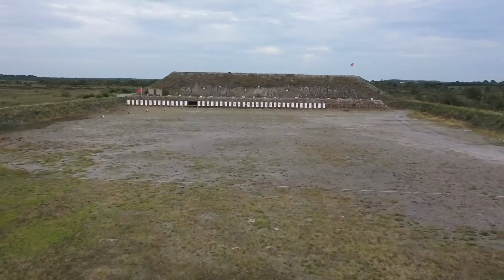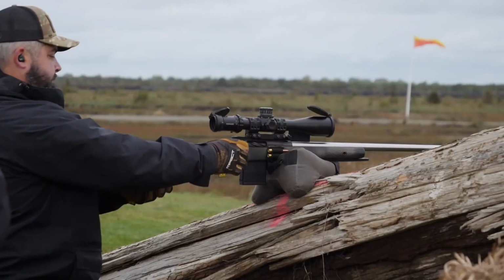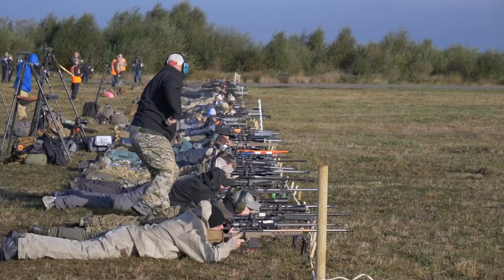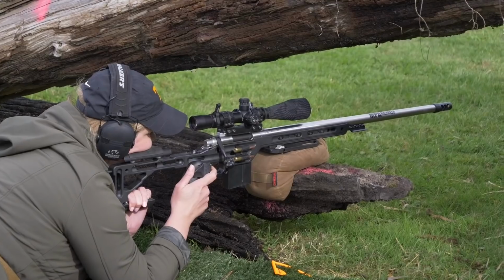I'd actually be really interested to see if this bullet head would be suitable for hunting, because the accuracy it delivered was just phenomenal. And if it was going to be a suitable hunting round, it's definitely something I'd like to try in the future.